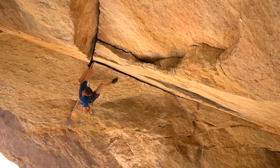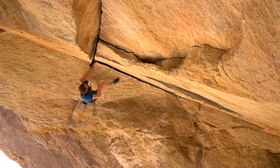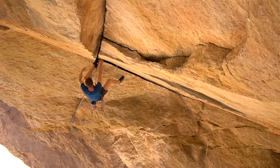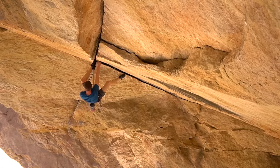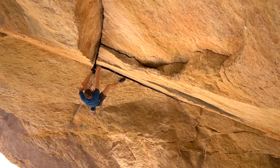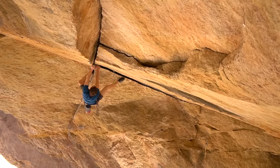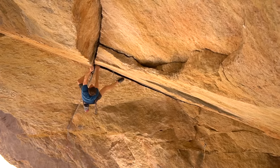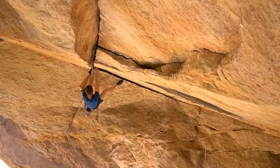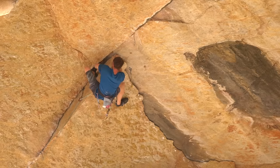I think the really important thing about flashing and on-sighting routes that are at the limit is to be confident in the crux sequences and move quickly. If something feels bad in the crux, I tend to go with the mentality of just going for it, because by the time you've thought about it and changed your mind on what you want to do instead, that's basically just too much time and you'll likely just pump out and fall off.